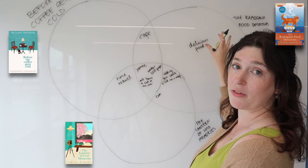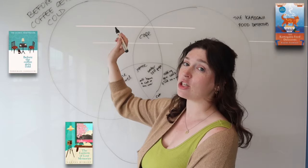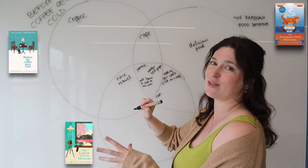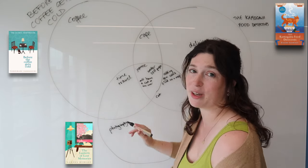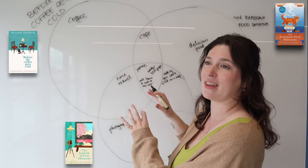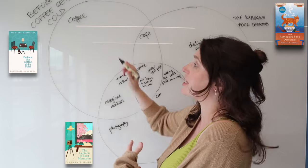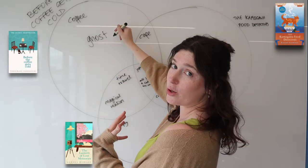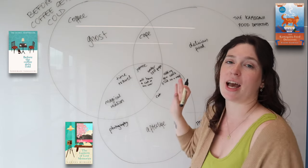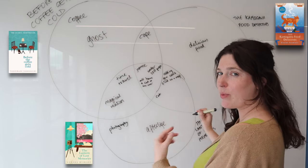We talked about how the Kagawa Food Detectives has delicious descriptions of food. In Before the Coffee Gets Cold, you get lovely descriptions of the smell of the coffee. And the specialist subject of The Lantern of Lost Memories is photography, so you get lots of descriptions of different cameras and photography styles. Both Before the Coffee Gets Cold and The Lantern of Lost Memories have an element of magical realism. There's the time travel element, obviously. Before the Coffee Gets Cold also has a ghost, and The Lantern of Lost Memories is obviously set in the afterlife. Both the Kagawa Food Detectives and The Lantern of Lost Memories are about recreating specific special memories.